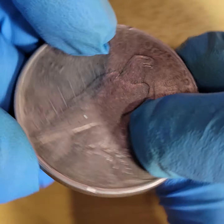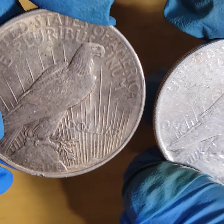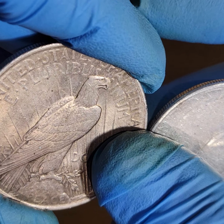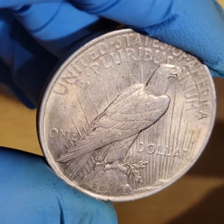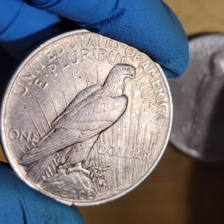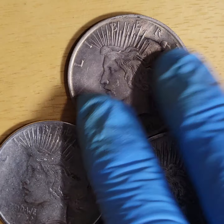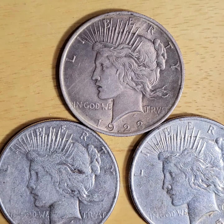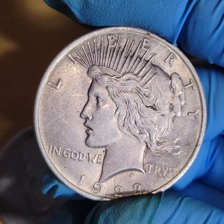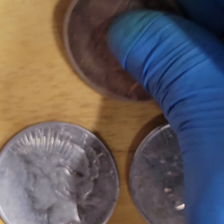And look, it's on both sides. So even if we go to the reverse, it's interesting. I only have three peace dollars, and it just happens that one is doing its own thing. Here goes the other one on the desk. One's just doing her own thing there, and it's nice and evenly distributed. It's really not weird looking. It's kind of pretty, and it gives the coin some character.